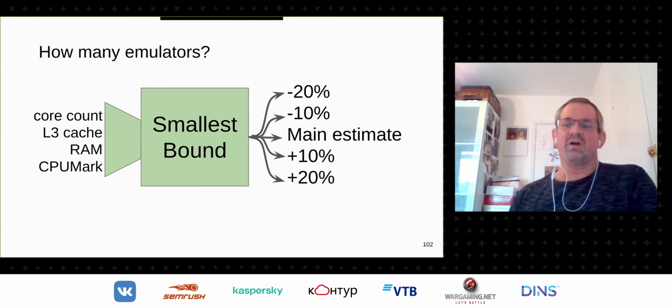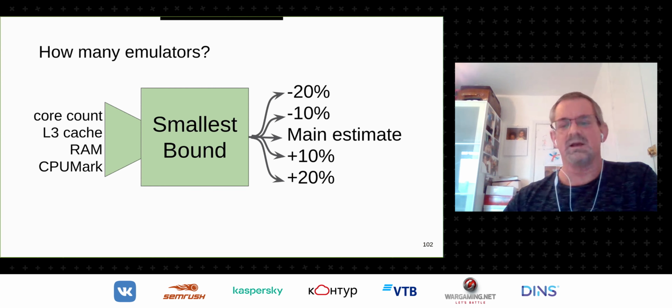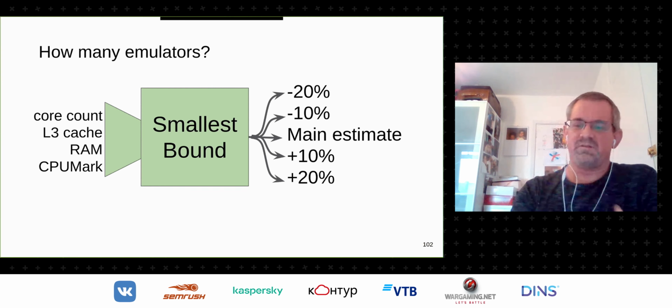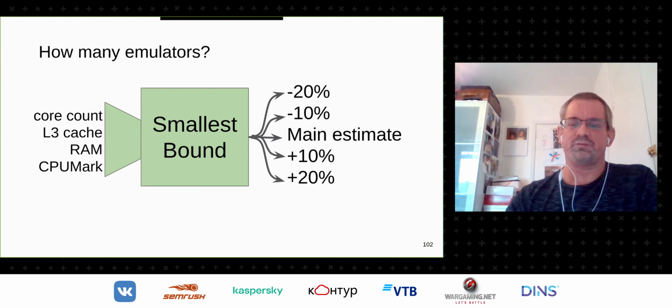Once you've bought a new server, how many emulators can you run on it? Well, my process is pretty simple. I use the core count, the level 3 cache, the RAM size, and the CPU mark parameters to make a first guess. They all impose an upper bound, so I choose the smallest and kick off tests to see how well they go. I try running with 10% with the guess, with 10% more and 10% fewer, and then 20% more or fewer, trying to find the fastest run.